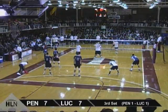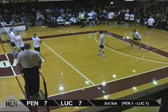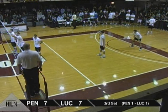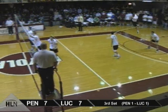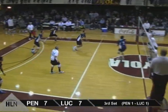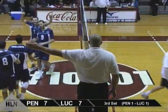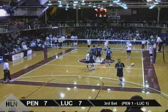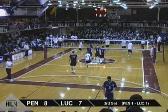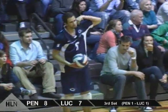We're in set 3. Good job by Loyola fighting back from an early 3-point deficit. Mike Morisi will put it in play for Loyola. He tosses it high in the air and gets it across off the hands of Sunder. Goss sets it up back for Mars, off the hands of Morisi and down. 8-7 Lions. Alan Mars will serve for Loyola, or for Penn State. My error.